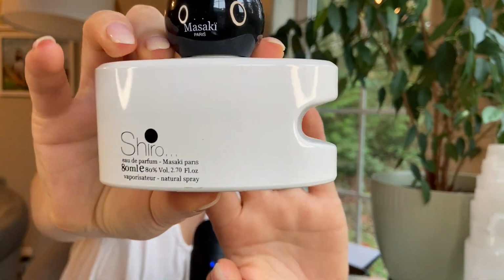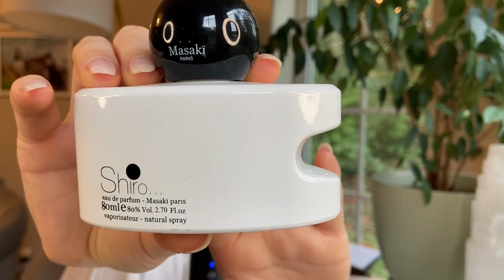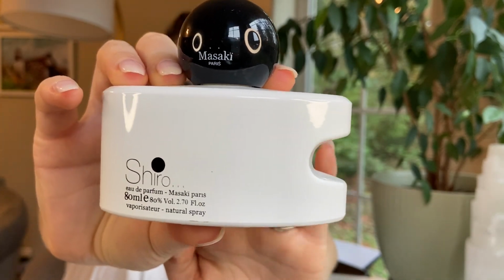I think the spruce probably kind of freshens it up. And then we've also got notes of iris and rose. So we've definitely got some florals coming through. But yeah, this is pretty light. It's not a super strong scent. It's not quite a skin scent, but it's kind of getting there. Okay, so that is Shiro by Masaki.